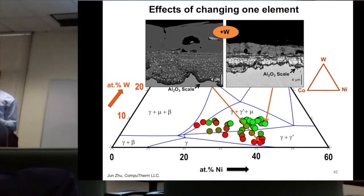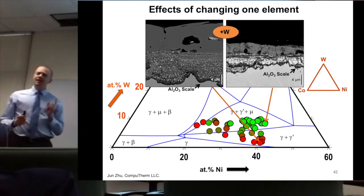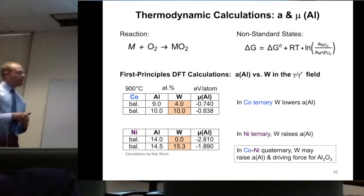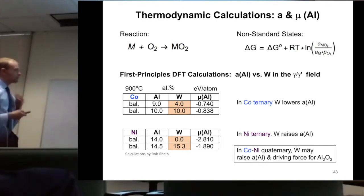aluminum content would increase our ability to form aluminum oxide. But why is it that changing the tungsten content is having an effect on our ability to form alumina? Well, one thing that we might want to dig into is how tungsten is changing our thermodynamic driving forces. So here we show some first principles density functional theory calculations, courtesy of my group mate, Rob Ryan.